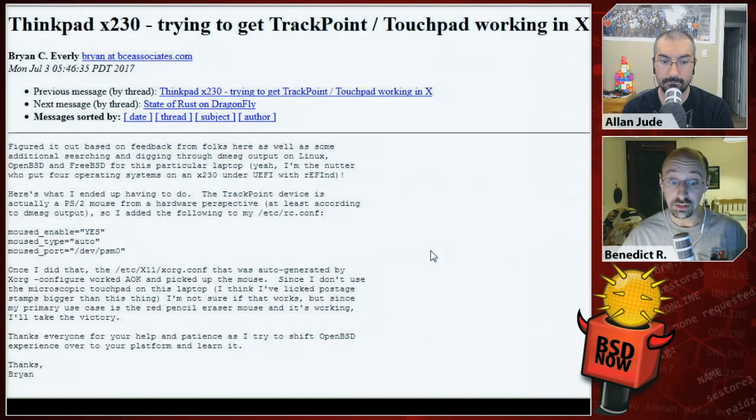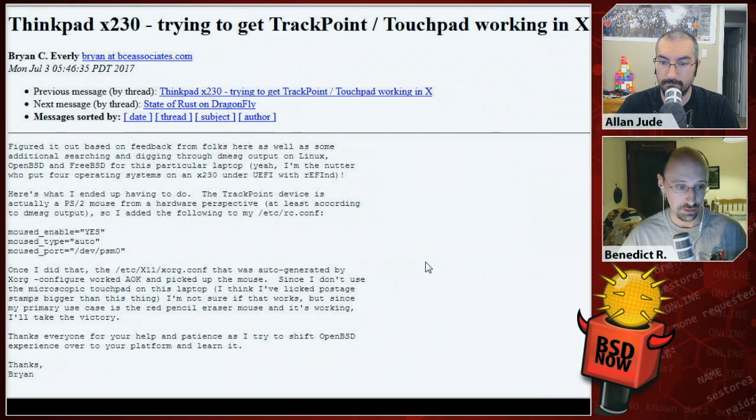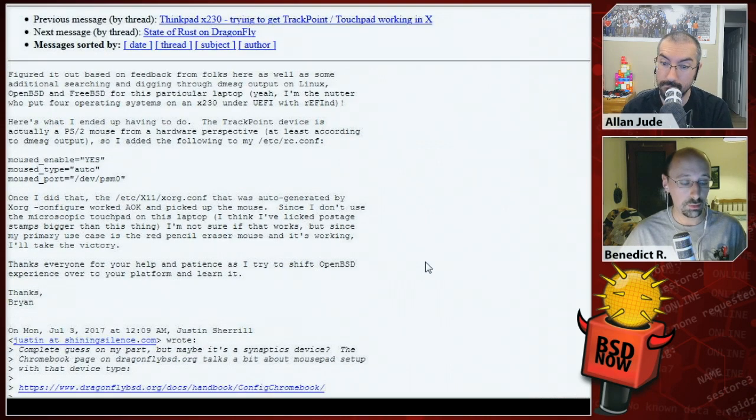Time for our Beastie Bits section, starting with the ThinkPad X230, trying to get the trackpoint and touchpad working in X. This is on the DragonFly BSD lists. Apparently, based on feedback from folks, some additional searching and digging brought up dmesg output from Linux, OpenBSD and FreeBSD on that particular laptop, and they provided instructions on how to make it work. You add basically 3 lines to your /etc/rc.conf: moused_enable, moused_type, and moused_port. Once you did that, the /etc/X11/xorg.conf was auto-generated by Xorg -configure, worked A-OK, and picked up the mouse. That seems to be the solution for that problem.